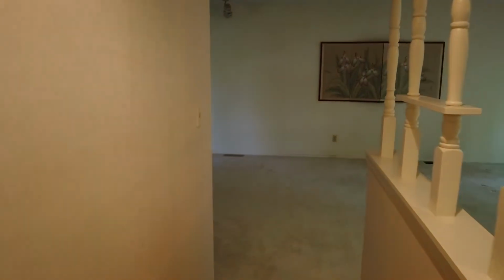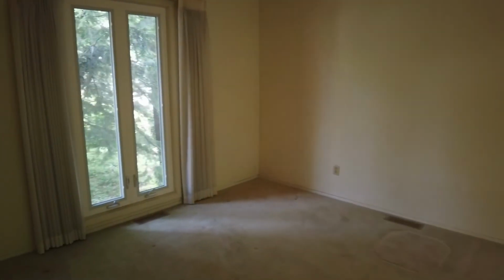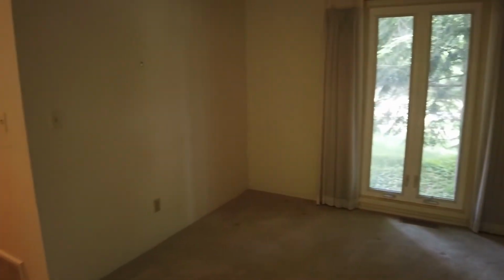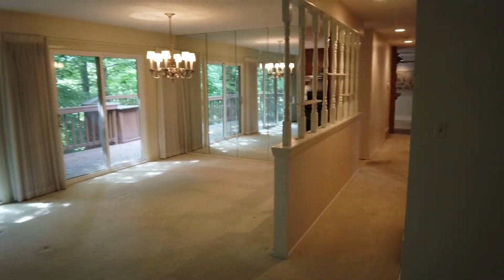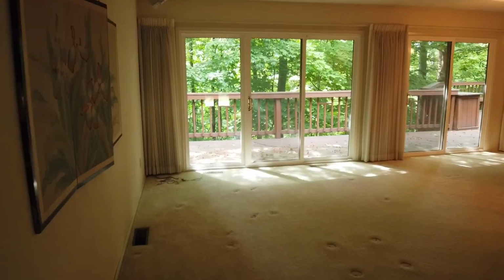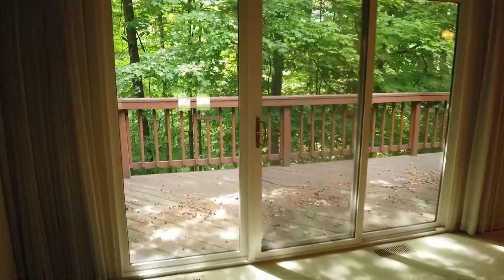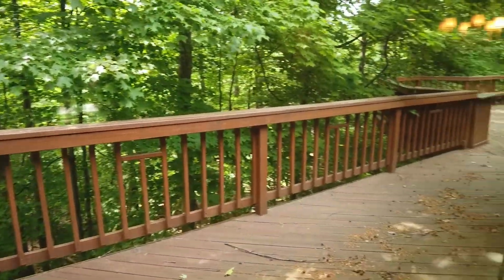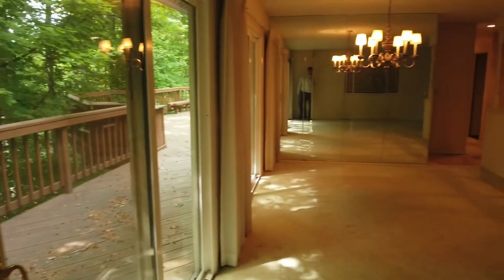Now, working our way to the end of this hallway, you are in the official living area, and I think this area is probably going to get used. I don't know, it's tough to say. It's kind of a weird L shape, so I don't know if I would use that back room as a living room or if I would use this. However, the back wall is completely glass filled, so you have a ton of view of the backyard, and as you can see, the deck extends all the way to this side of the house as well.